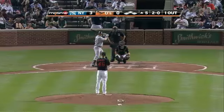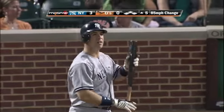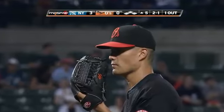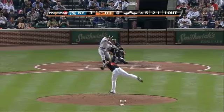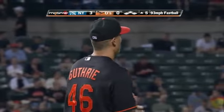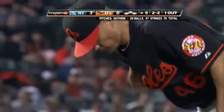Guthrie trying to hold the fort, give the offense a chance to get back into it. Foul tip. If the Orioles can get into the Yankee bullpen, all heck can break loose, because the Yankee bullpen is really struggling. Yeah, they sure are. They've pitched a lot. They're not pitching that well. Even Mariano Rivera gave up back-to-back home runs in the Tampa Bay series. Mariano Rivera had never had that happen to him before. The first time he'd given up back-to-back home runs ever. He'd given up 2 home runs in an inning before, about 10 years ago, but never back-to-back.